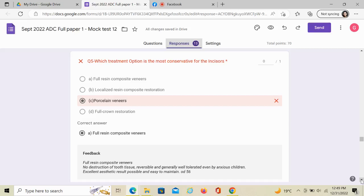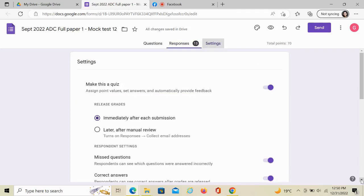Porcelain veneers, like I said, you will not prepare the tooth. Full crown restoration is again a porcelain veneer only. So here the option becomes full resin composite veneers. And aesthetically, it looks really nice.